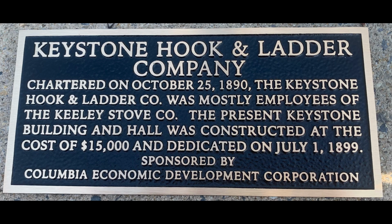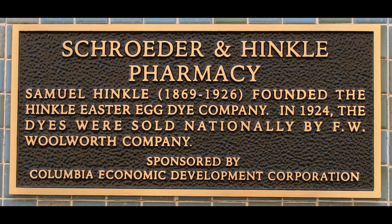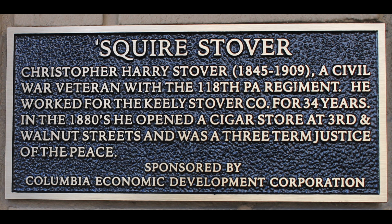They will then return back to Locust Street and continue down to 325 Locust to the Central National Bank building, now home to Truist Bank, Columbia Borough's last full-service bank. Next stop is 291 Locust Street, where Schrader and Hinkle Pharmacy was established, now operating as Hinkle's Restaurant. The tour will proceed north to 24 North 3rd Street and the home of Squire Stover, now Stover's News Agency.